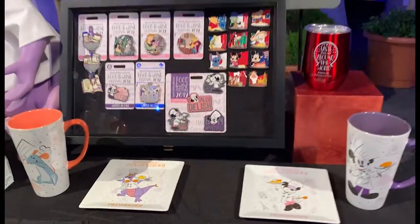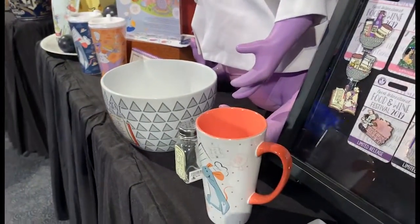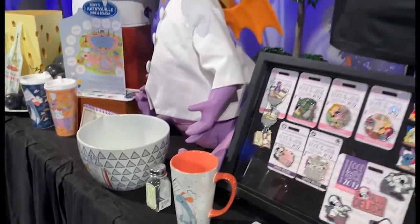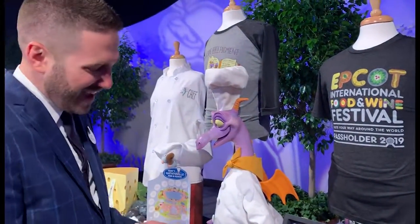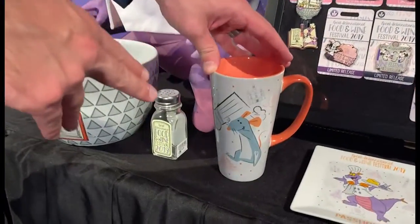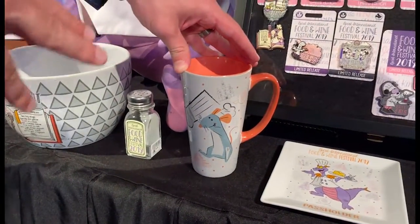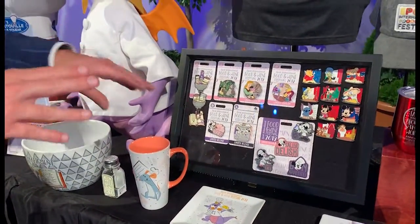Now you have found your way into our pass holder collection. So for all of our APs, we love you and we want you to come to Epcot a couple of times. We've got some compelling products. Up first, each character is going to have a mug and a plate with it. So you're seeing 4 pieces, but in total there's going to be 8.